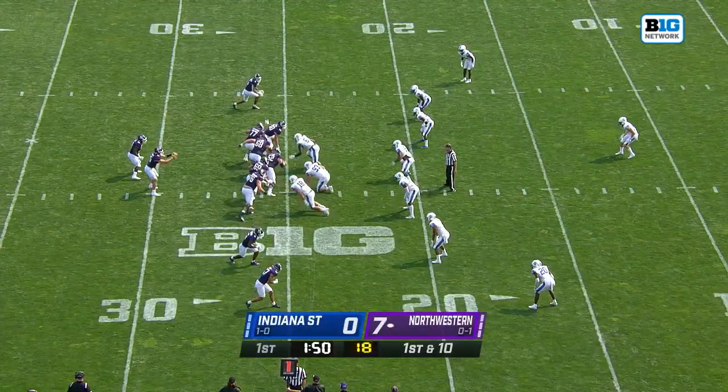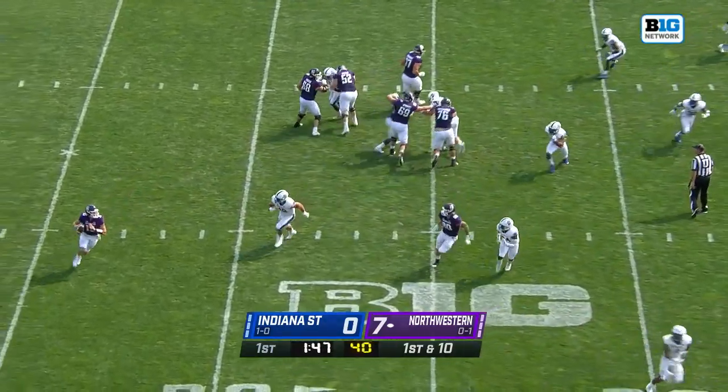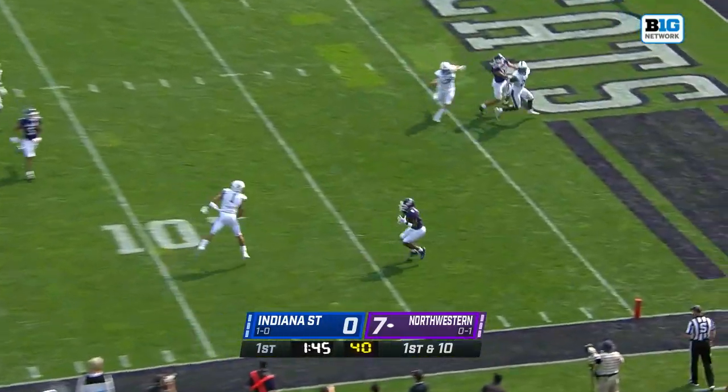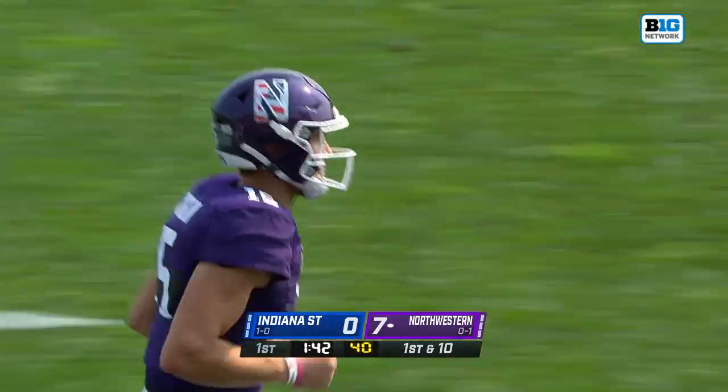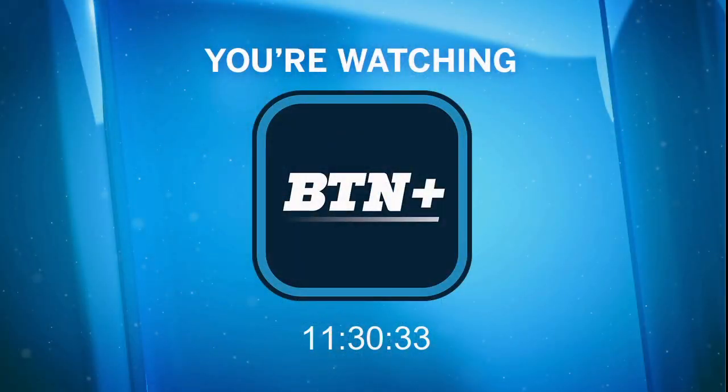And Malik Washington is in the slot right side. Johnson on the move, right over Michael Thomas and into the arms of Washington for the Northwestern touchdown.